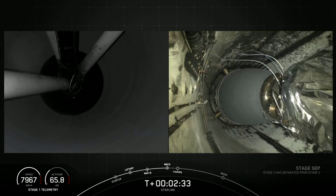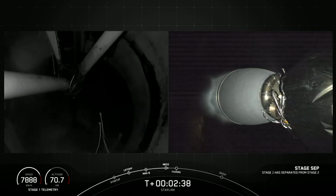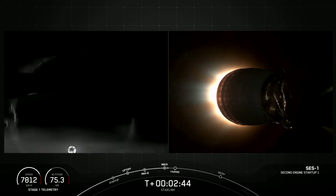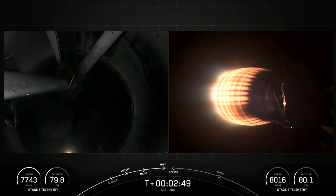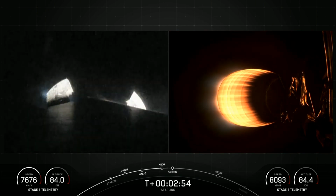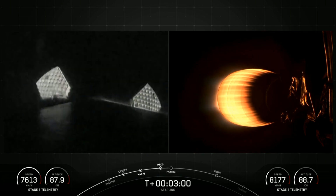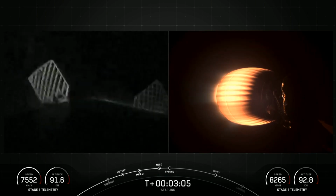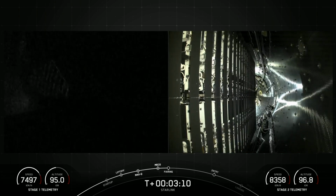MECO. Stage separation confirmed. And we just had some great views and confirmed over the nets that we had successful MECO, stage separation, and SES1. We're coming up on fairing separation from the second stage in just a few seconds. Fairing separation confirmed.